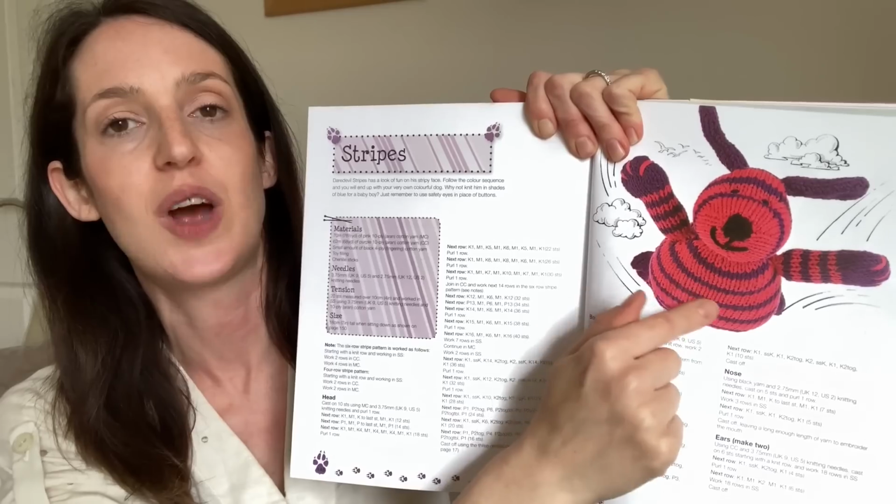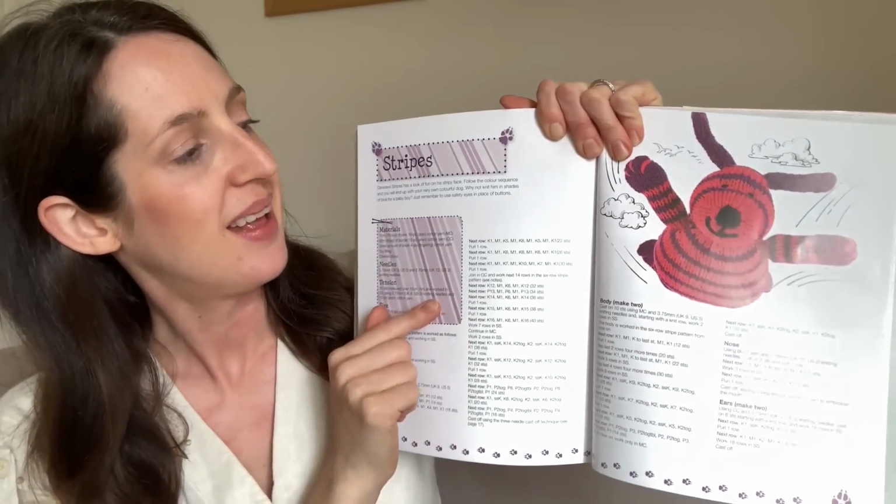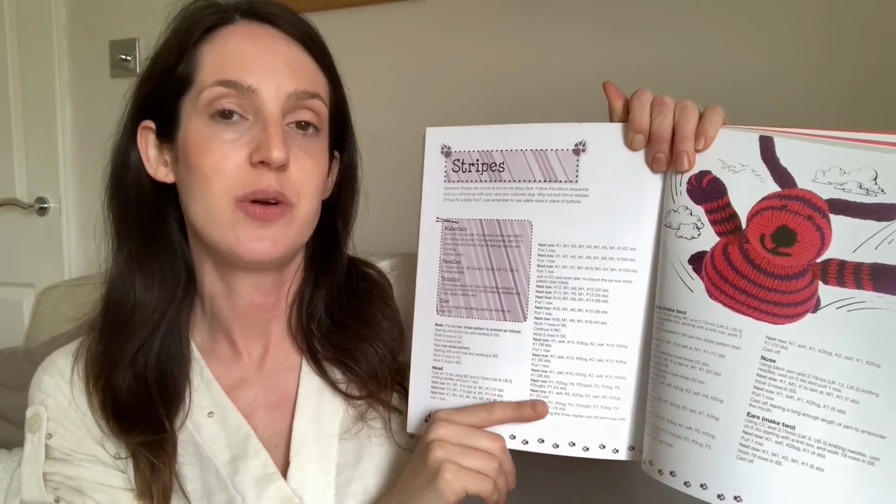He's very cute with a little stripy body and arms and stripy head, and he is designed to be knitted in Aran cotton yarn. And I do really like cotton yarn when I'm knitting toys. I find it's a bit more hard wearing than an acrylic yarn, and it goes less fluffy and bobbly. And I quite like knitting with it too.